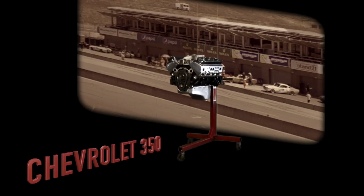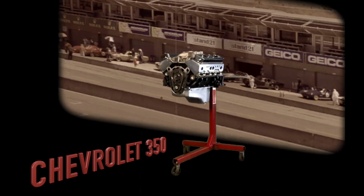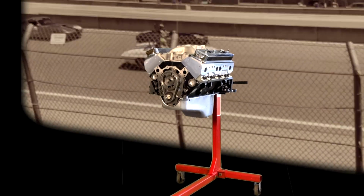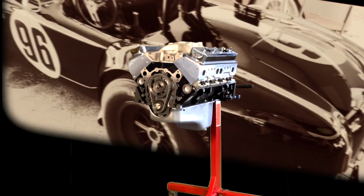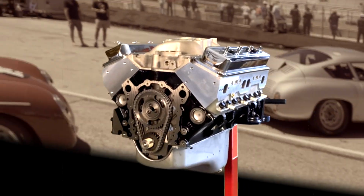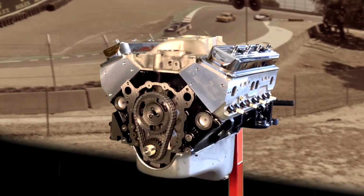The engine I chose for my C3 makeover is actually just an upgraded version of what came in the car, and that's a Chevrolet 350. This engine has been around a long time. It's been used in millions of cars and trucks, and I think it's safe to say that LS would have never happened had it not been for its grandfather, the small block Chevy.